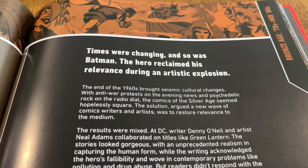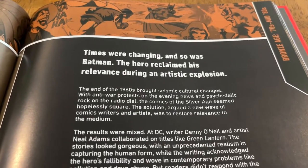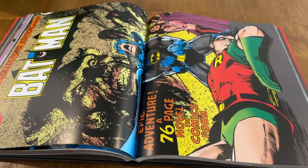This is the Bronze Age, the 70s through the mid-80s. Times are changing, and so is Batman. The hero reclaimed his relevance during an artistic explosion.